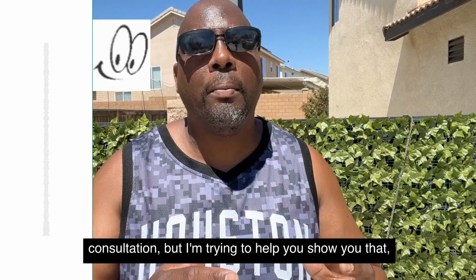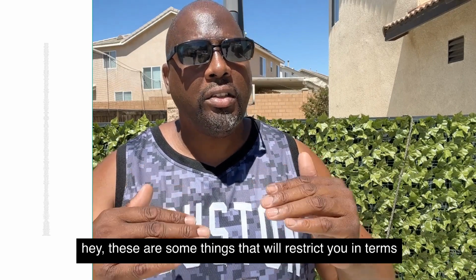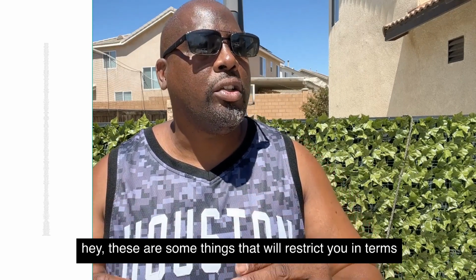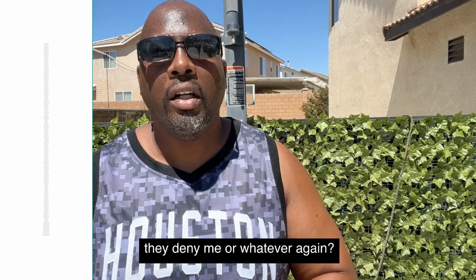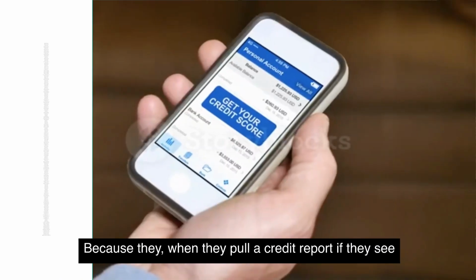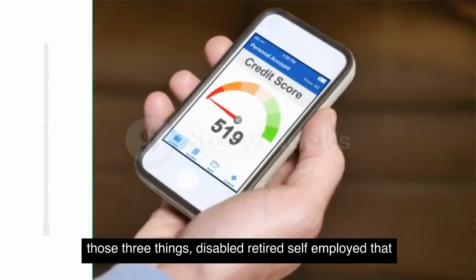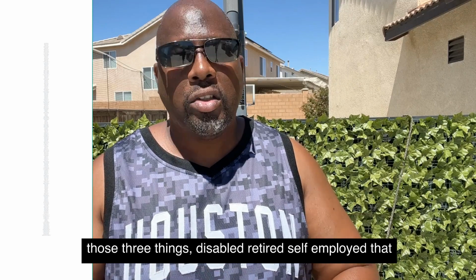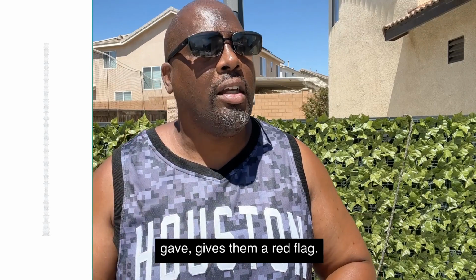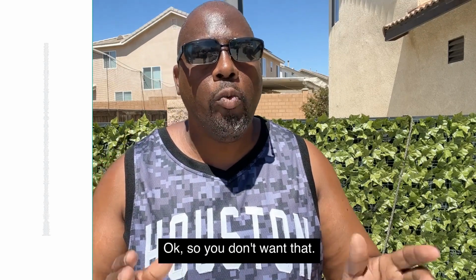But I'm trying to help you, show you that, hey, these are some things that will restrict you when it comes to funding. You're like, well, why did they deny me or whatever? Again, because when they pull a credit report, if they see those 3 things, disabled, retired, self-employed, that gives them a red flag, okay? So you don't want that.